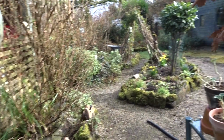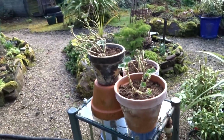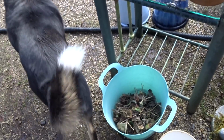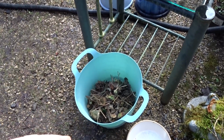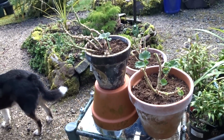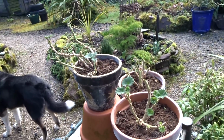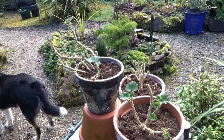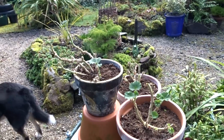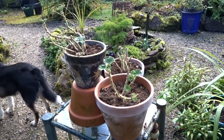So over here then, I've been getting the geraniums out of the barn, and you can see here, I've been cutting off all the dead bits and taking all the dead bits out from the top of the soil, pruning them back. And what I'm going to do now is give them a nice little watering with some special fertiliser in the water.